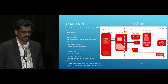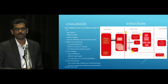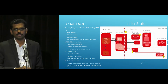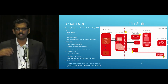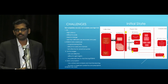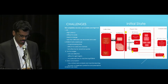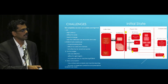Apart from the manufacturing devices and MES, we also have an enterprise private cloud, which hosts ERP, PLM, QAS, CRM, and a few other factory sites. I've been focusing only on the fab. If you have another Matco factory, even that data needs to be merged with the data coming from fab. So all this data used to find its way into the public cloud.